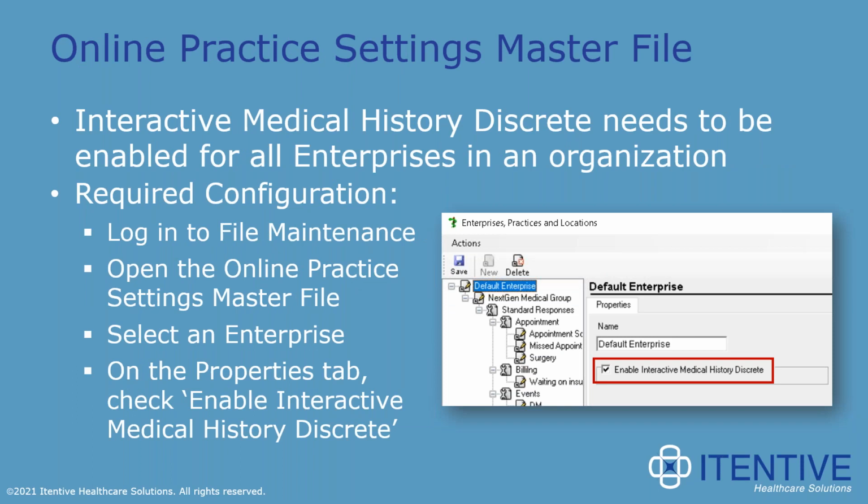The next step in configuration is to enable the interactive medical history functionality in our online practice settings master file. This will apply for a lot of different methods for how you're going to send forms. It is done at the enterprise level and would apply to all practices within that enterprise. So if you are a large organization and have multiple enterprises, you do theoretically have the option to only use IMH in certain enterprises, keeping in mind that it does apply to all of the practices. On the properties tab of the enterprise settings, we would check the box for enable interactive medical history discrete. That turns on the functionality for the entire enterprise.